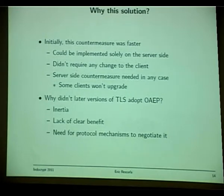So going to OAEP requires the cooperation of the client and the server. So you have to do a new version of the protocol. You've got to roll out all new clients and all new servers, which will support OAEP. On the other hand, this thing I just described can be done completely by the server unilaterally without touching any client. So at least in the interim, as a short term, you have to do this, because it takes months to years to roll out new clients, and the vulnerability still exists.